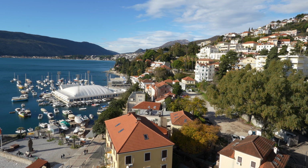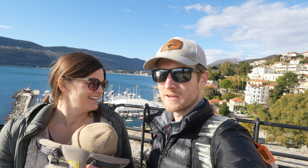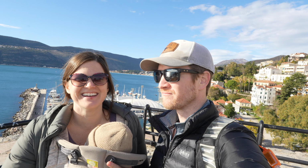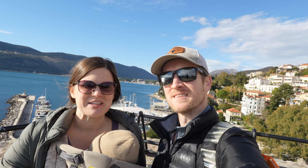All right, we learned a few interesting facts about the fort. I think one of the ones that stood out to me was it's called Forte Mare, which is Venetian, who once ruled this area. Obviously, now that he said it, it means the fortress, which we could have assumed. It was constructed in the 14th century, so once again, very old medieval times.